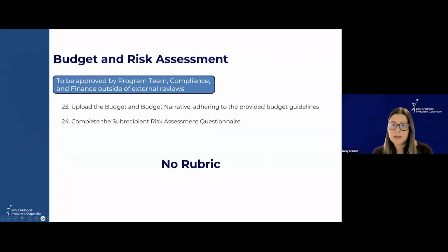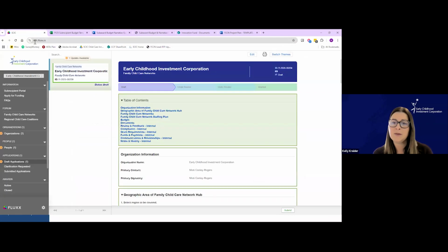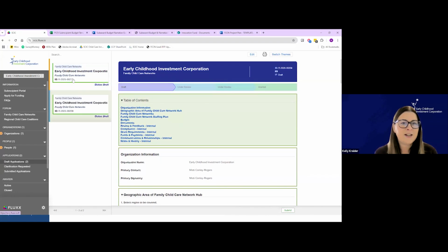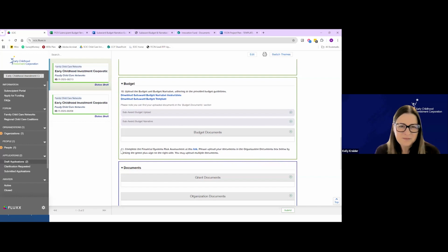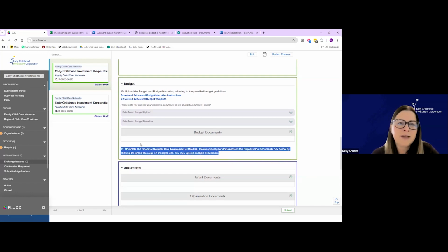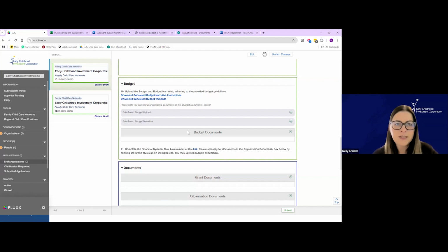So both the budget and budget narrative will be uploaded into the Flex portal. So once you have those completed, those will be uploaded there. And then a component of your application is the subrecipient risk assessment questionnaire. And you can see here, this is where you'll upload the budget information. You can download both of the templates and the instructions, and then upload those completed documents.